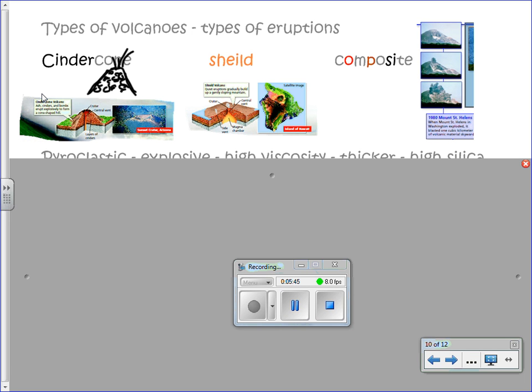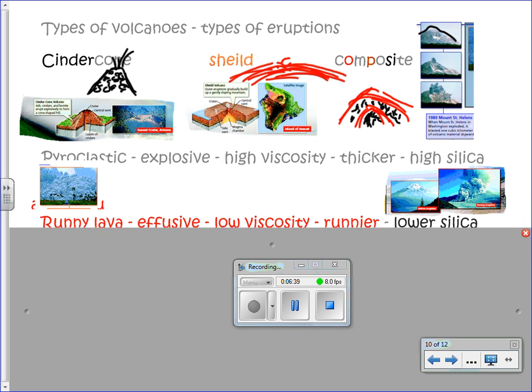The shield volcano is shaped like a shield. It's made from runny or quiet eruptions over and over and over, making a really big, broad volcano like this. And then the third type is composite. A composite is something that's made up of more than one thing. The composite has alternating layers of cinders and then a runny lava eruption and then more cinders or explosive eruptions. And so what you end up with is a big lumpy shaped mountain. This is Mount St. Helens here. There's a big lumpy shaped mountain. That's actually kind of when it was erupting. We have some other pictures here as well, though.